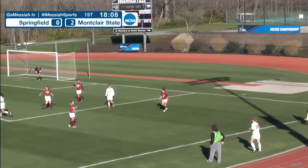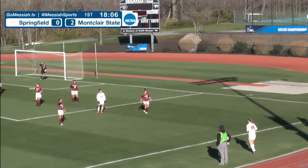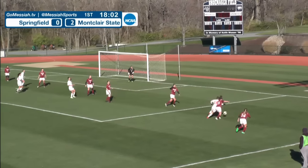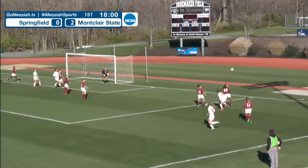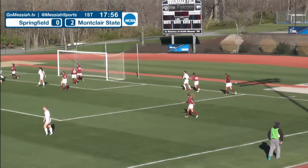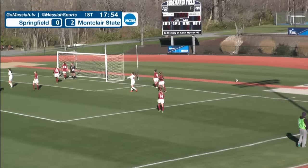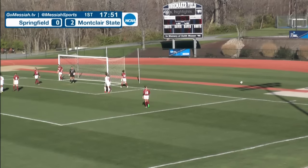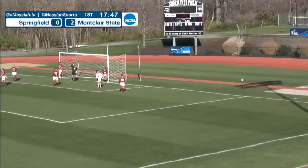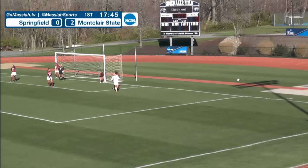And they are in their 4th straight NCAA Women's Division III tournament, looking to make some noise this year after getting knocked out fairly early by Lynchburg last year. So Montclair working along the touchline and eventually worked out of play. It was Janae Gianetti working to get across there, and she earns a corner.